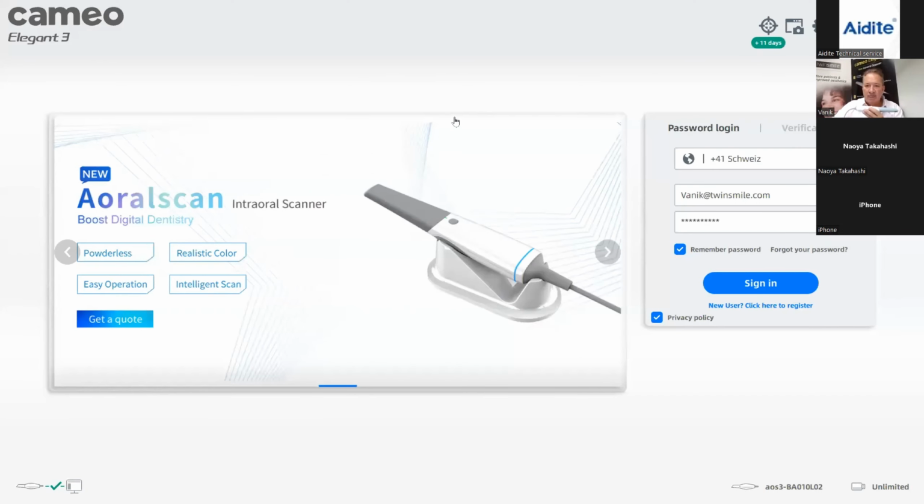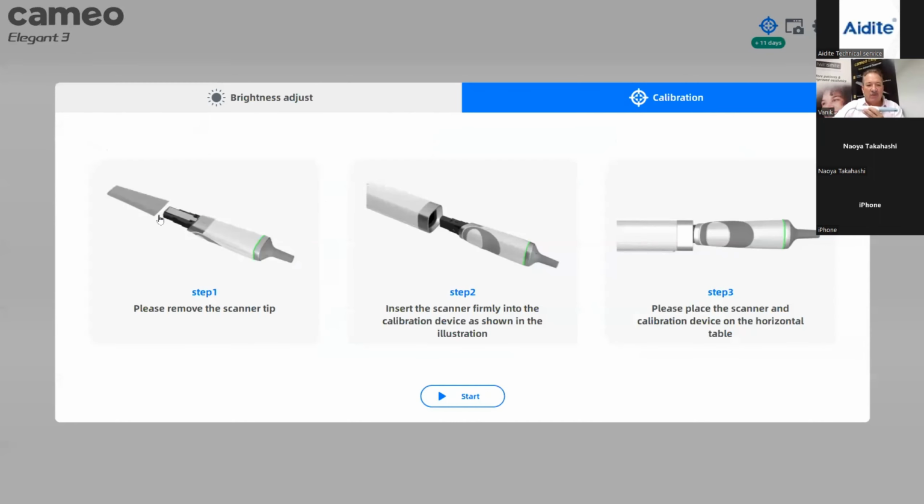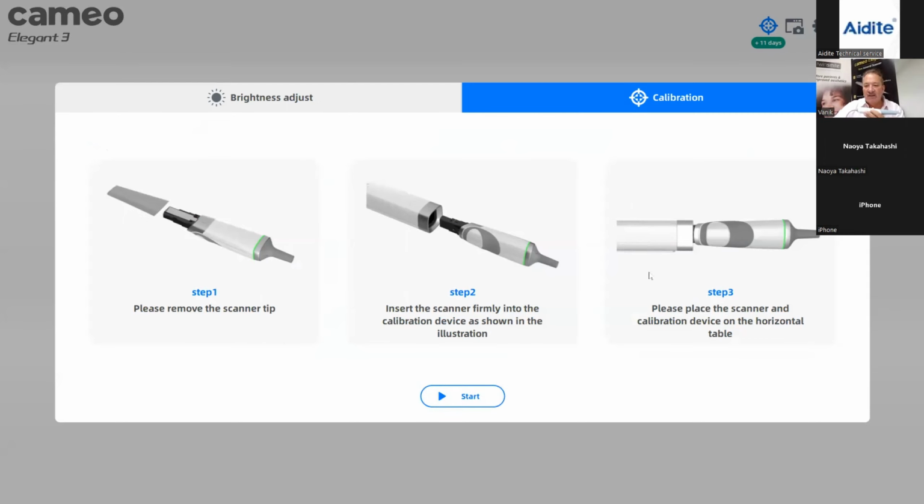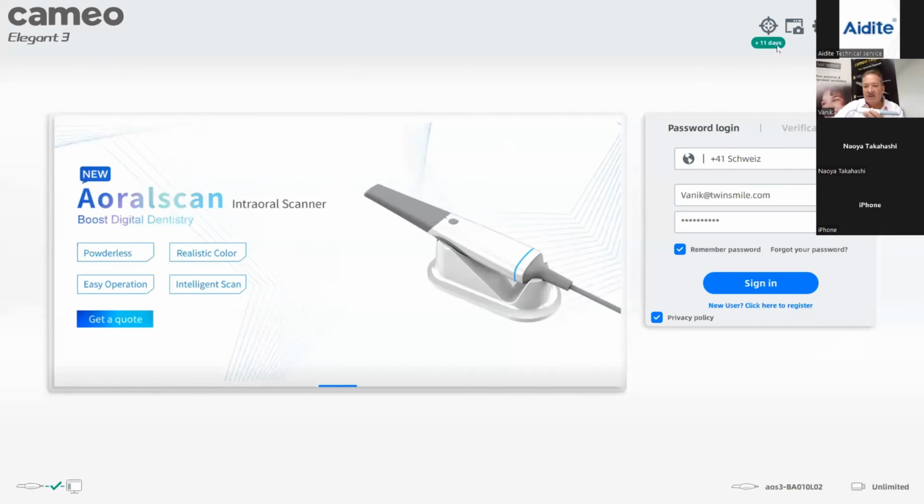This is the newest software. This would be for calibration back here. If you would like to calibrate the furnace, you would base at the scanner. You open here, and then you remove the tip. There is this holder which comes with the scanner. You push the scanner in here, press the start button, and it starts calibrating. You just leave the scanner with this calibration part on the table, and it calibrates. I don't have it. I have 11 days left, because when this becomes red, then it knows, please do the calibration.